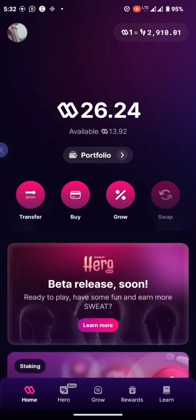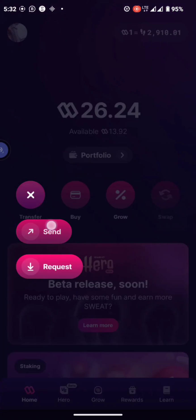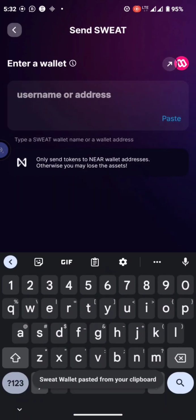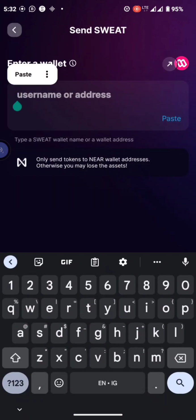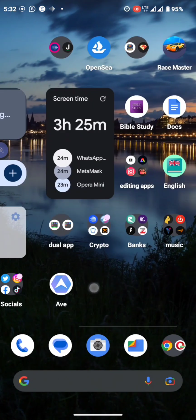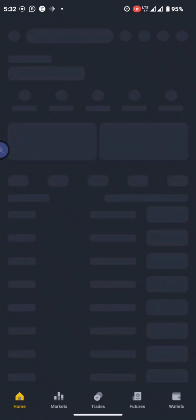And you can also transfer it to your wallet and sell it if that's what you're talking about, or you paste your address and you're done. But just make sure to note that the tokens are only sent to NEAR wallet addresses. And if you are wondering what that is, if you go over to Binance, I don't know if it's available there, but I will try.